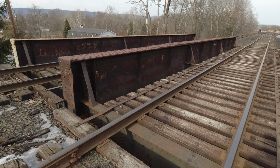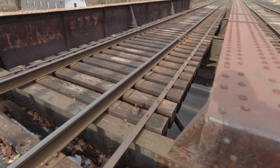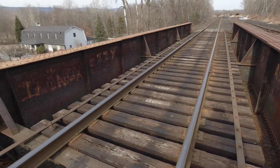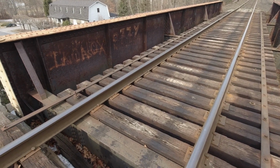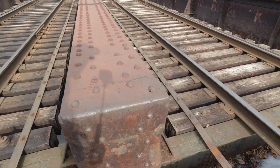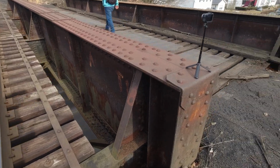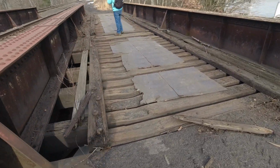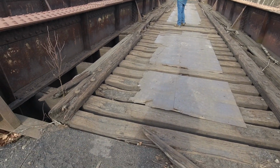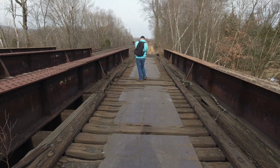So here we are at the bridge. See all the steel and rivet work, and it looks like the ties are fairly new. They're not that old by the looks of it on both sections here. And then you got the third one, which you can see ATVs and stuff have gone across because it's worn down pretty good. Jay's out there checking it out.